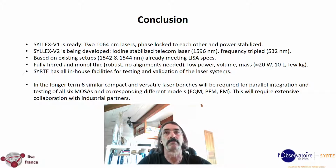Now that's quite an order, so we will collaborate with industrial partners to develop those. But I am very hopeful that within the next year we will have laser sources ready for first tests. And by the time flight models or engineering models of the MOSAs need to be integrated and tested, we have all necessary laser sources available.